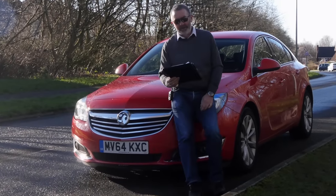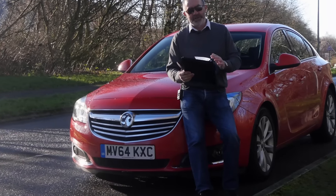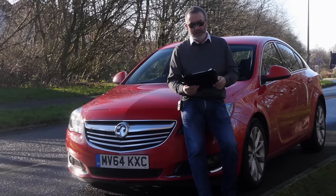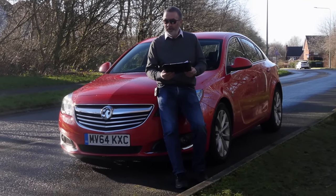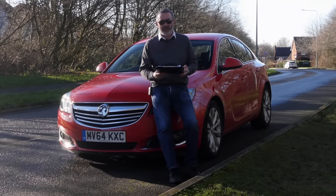New into stock, we have a Vauxhall Insignia 2-litre CDTi ecoFLEX. It's the elite model, 2014 on a 64 plate. It has done 55,200 miles, full service history. Fuel economy: urban 62.8, extra urban 88.3, combined 76.3. 0-60 time of 10.5 seconds, top speed of 127 miles per hour, 138 brake horsepower, 16 valve engine.